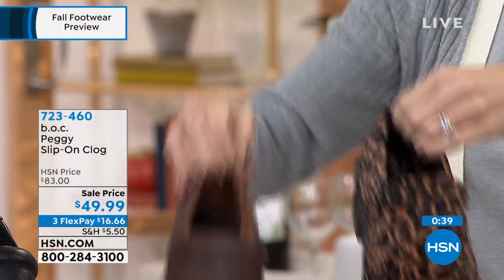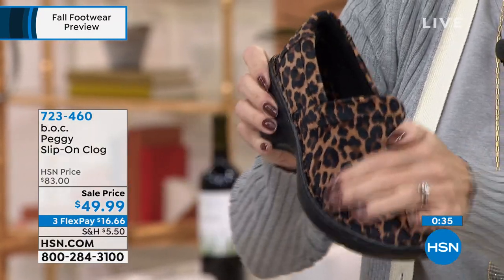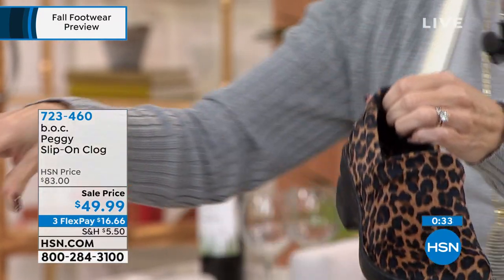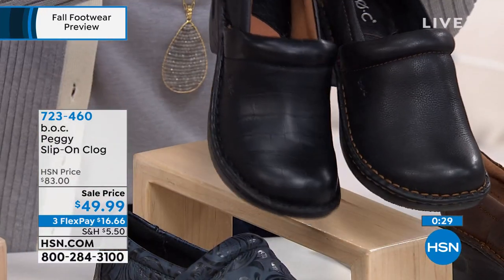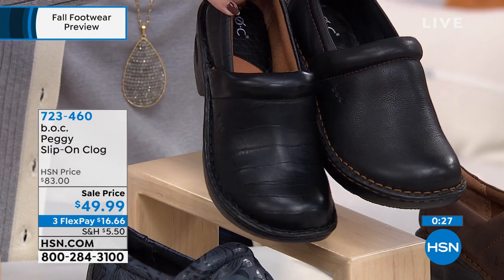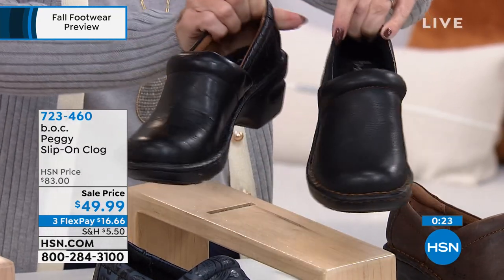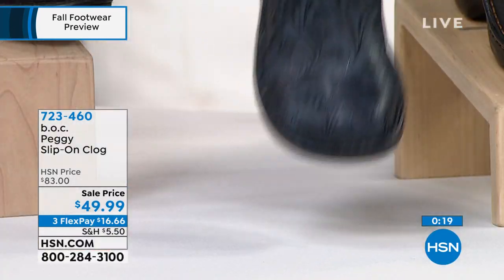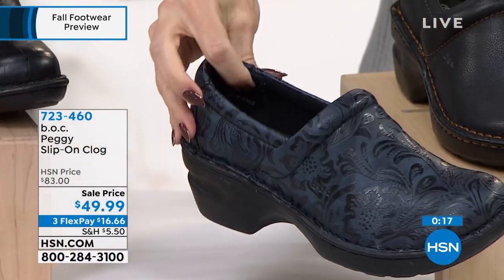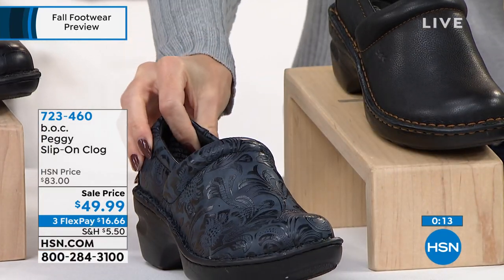Then I want to bring in the Leopard, because I know our girls love a good leopard shoe. This is your tan leopard. This feels like it's suede on top. Then as we dive in over here, we've got two blacks to choose from. You can either choose your classic black, or you can choose the black croc, and you can see that subtle croc inspiration. Lots and lots of comfort on this. And then finally, I do have the navy tooled. This one's super limited. This one's probably gonna be the first to sell out. In fact, all of them are very limited.